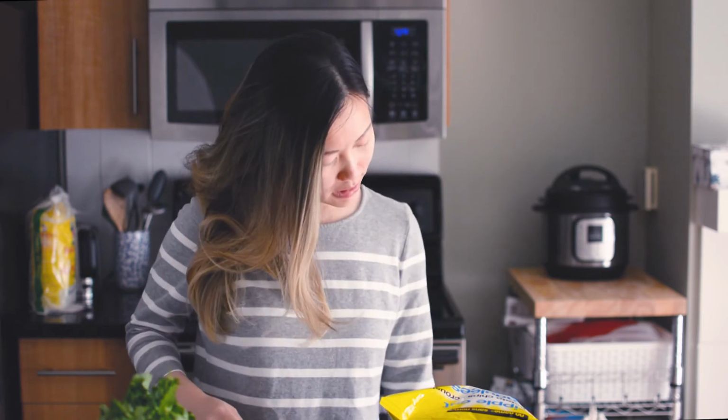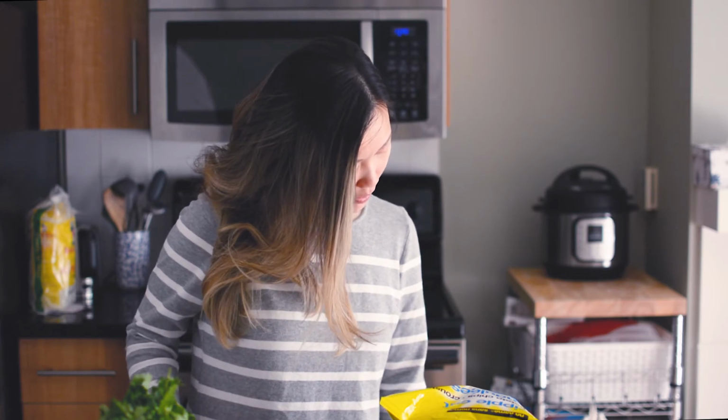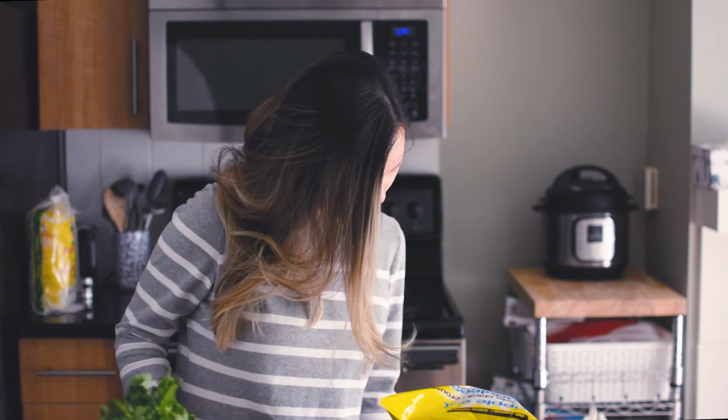These are yellow potatoes, and they are, are they BC grown? No, product of Canada, not BC grown. Either way though, they keep for a long time. They're great as a main or as a side dish, like I mentioned before, with a lot of these items.